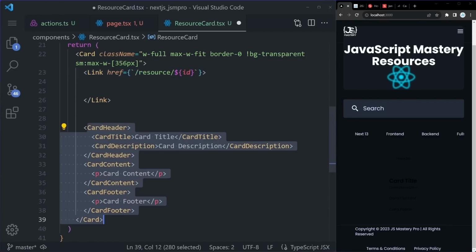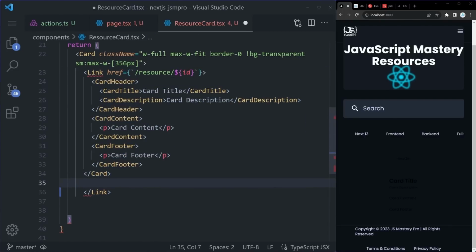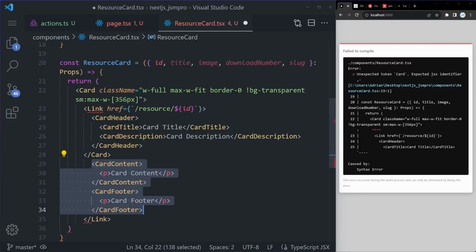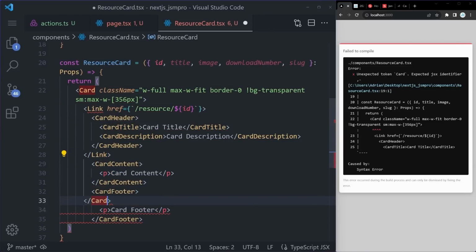Within the link, we can render everything else, such as card header and more. And of course, indent this properly. The link can only have one element within it. So the card content and card footer can be put right here below the link. And of course, the card is going to wrap everything still. So only the card header is within the link.